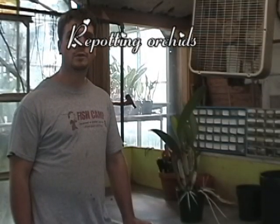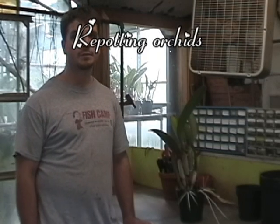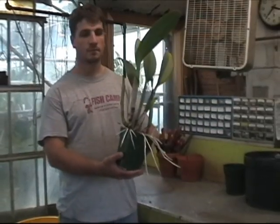Hi, we're here at Waldor Orchids today in Lakewood, New Jersey. My name is David Off, and we're going to show some repotting techniques today. First thing we're going to show you is a Brassavola Cattleya.